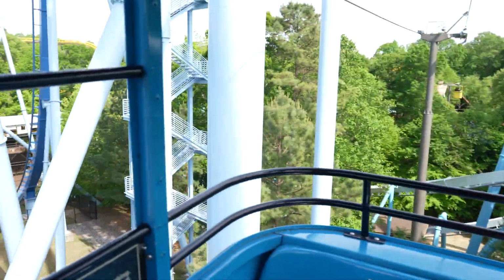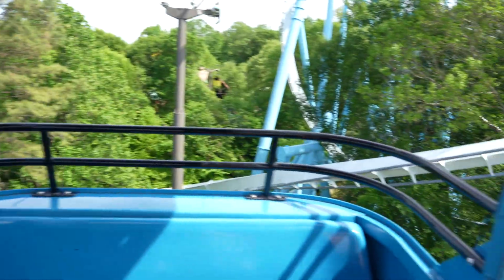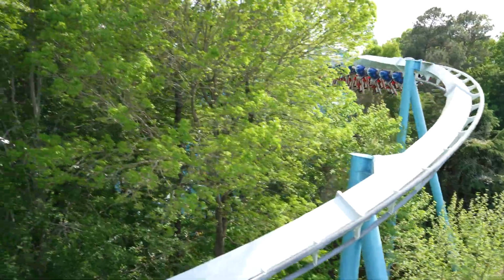Alpengeist is going. Where'd you go, Alpie? There you are. Beautiful.